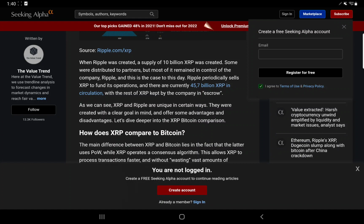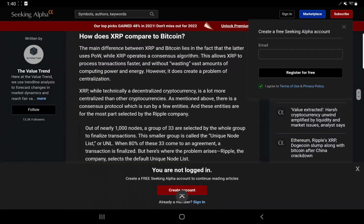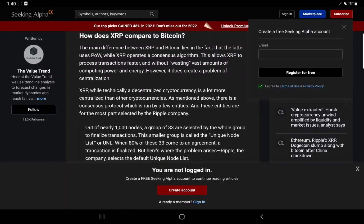As we can see, XRP and Ripple are unique in certain ways. They were created with a clear goal in mind and offer some advantages and disadvantages. Let's dive deeper into the XRP Bitcoin comparison. How does XRP compare to Bitcoin? I think this is a good way to look at things, at least from a comparison standpoint.